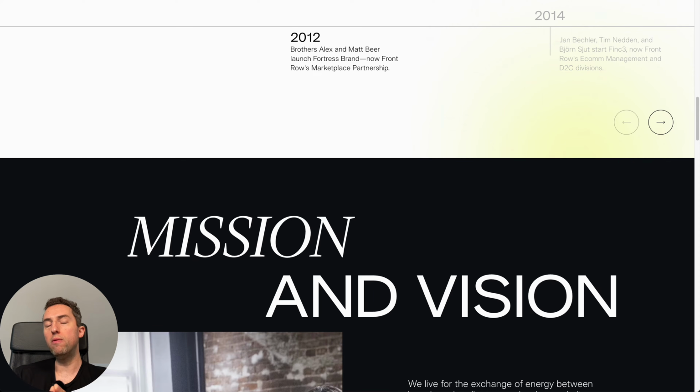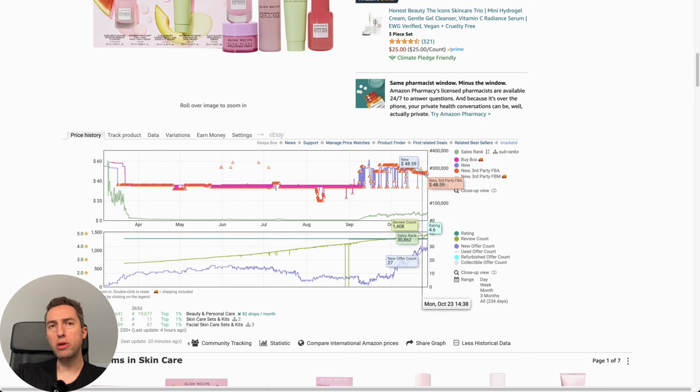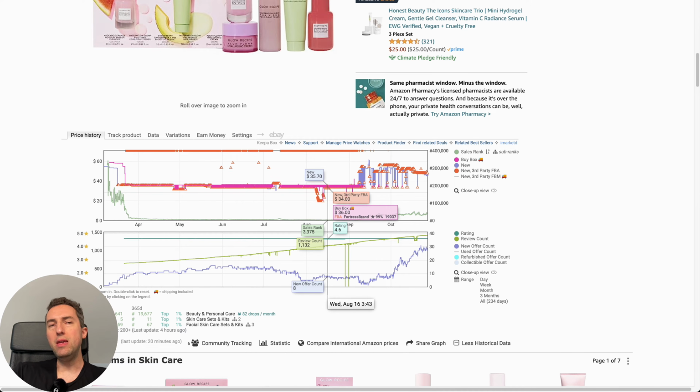And in turn, most of these agencies, one of their functions is to protect the brand. So you may be getting IP complaints from this brand. In this case, it doesn't appear, so you don't necessarily need to worry about IP complaints if Fortress Brand, or a brand protection agency, is on the listing, because they may just be representing the brand to sell, but you do have to worry about them having huge dominance on the buy box share.